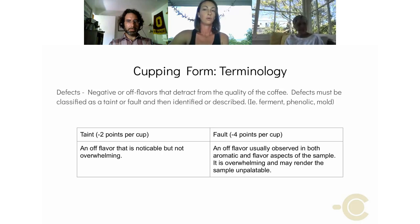So starting with uniformity, do all the cups taste the same? It's just as simple as that. And if any cup is different, that cup is marked on the sheet and 2 points are reduced from the total scoring potential. If a box is checked, you move on to clean cup. If nothing is checked, then the coffee receives a 10 for this category. Clean cup and sweetness would also be given a score of 10.